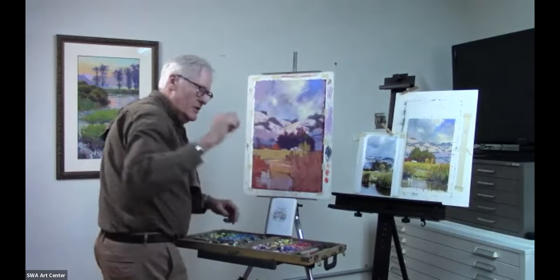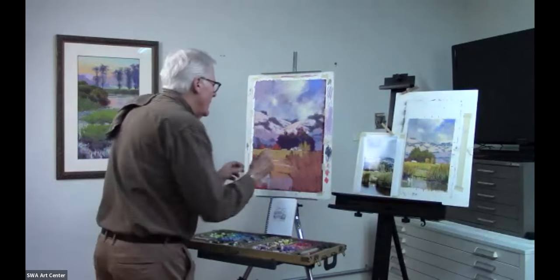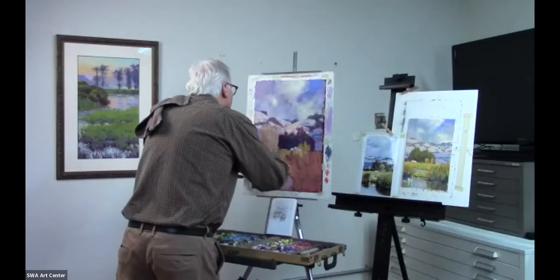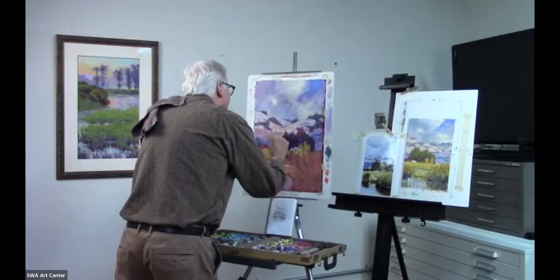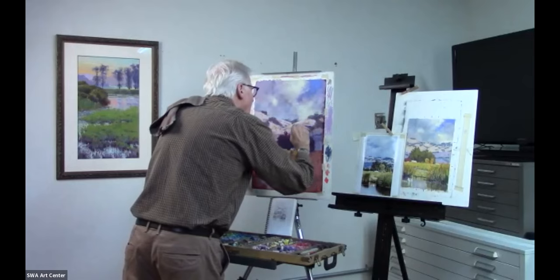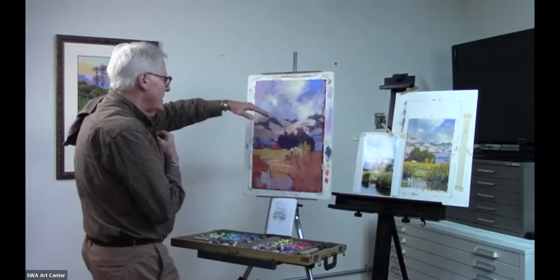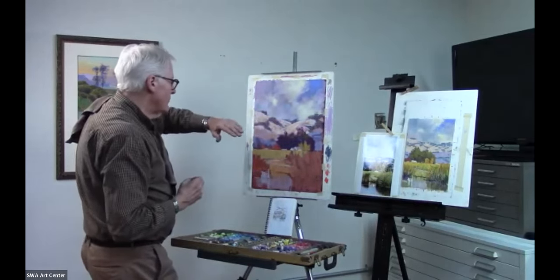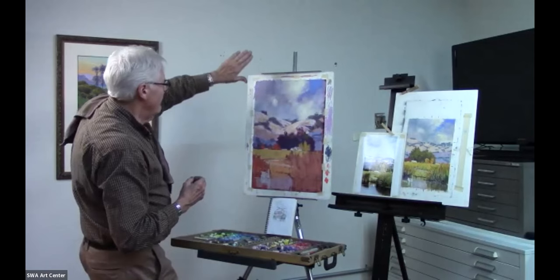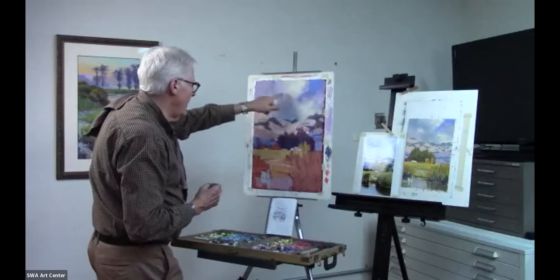I'm taking a much richer buff color over the whitish. I might leave it a little paler up here, because that's the farthest away from the viewer. And it's also where the hills start turning towards the sky rather than facing the viewer. So the color would probably be a little paler. It's getting reflection from the sky, from the clouds.